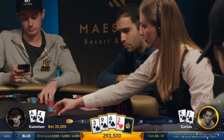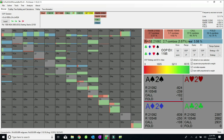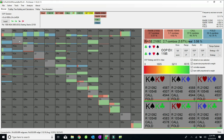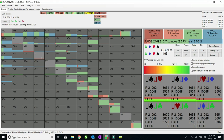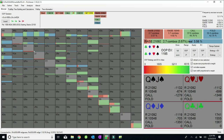Ooh. Cortez moves all in. And Cortez decides that playing against Trueteller is no longer fun and decides to jam all in, more than 2x the pot. As you can see, Pio is not doing much check raising here, let alone check shoving. Really, the only value hands Pio is taking this line with are a small percentage of combos consisting of queens, jacks, tens, and top pair, top kicker, likely for protection.